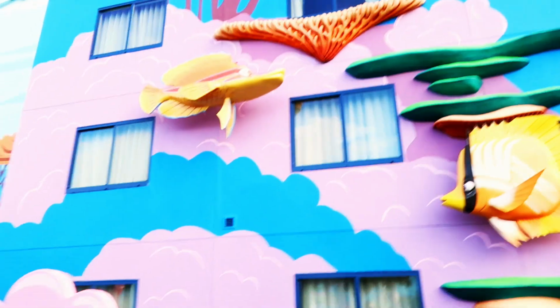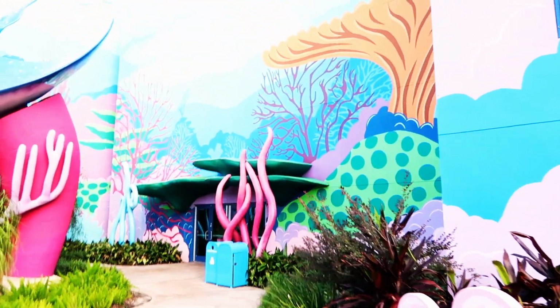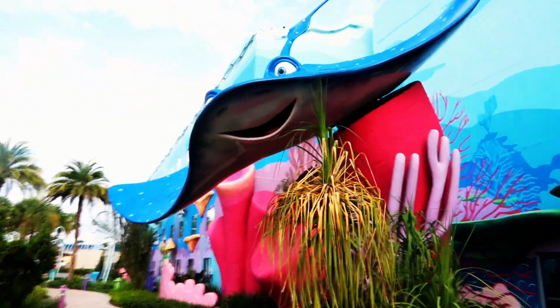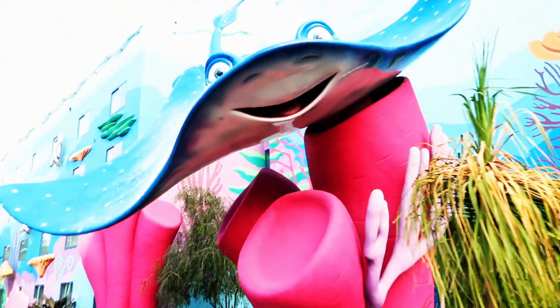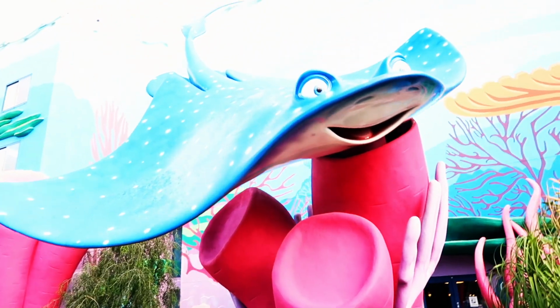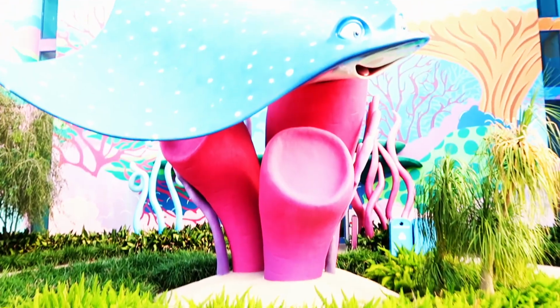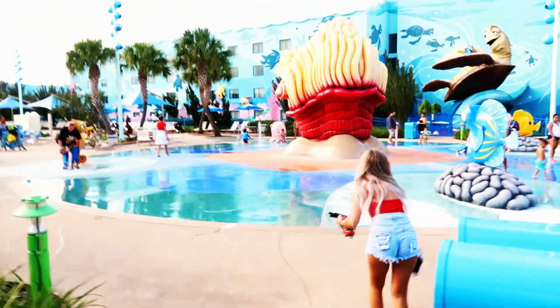We got fish, coral, and then we come up to the first giant character statue in this section for this building. It's Mr. Ray. He's so cool. He's giant, just hanging out and swimming.